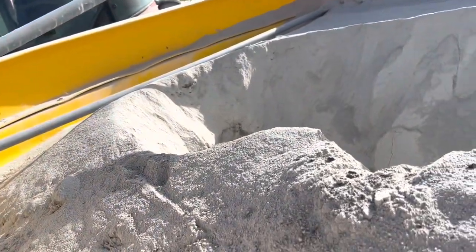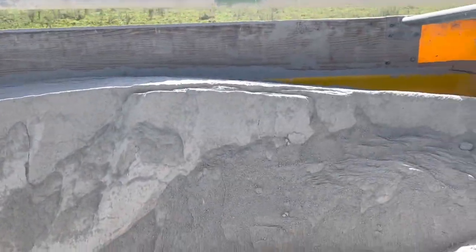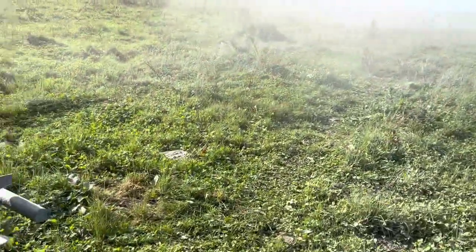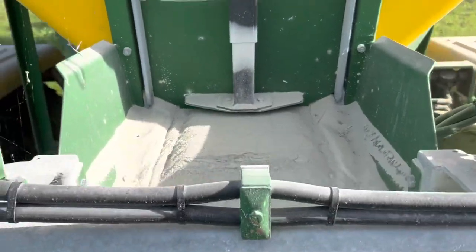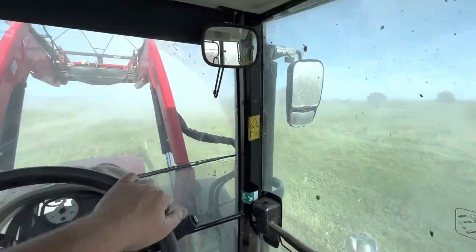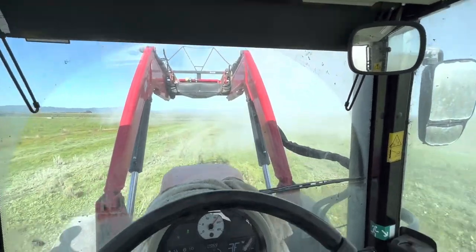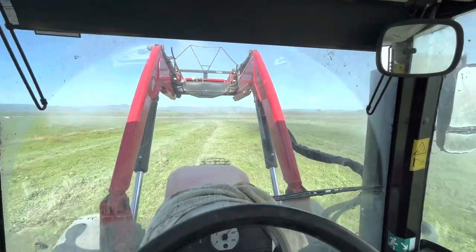Maize in the lime here. But that's alright, it's only one little bit. Let's see how it's coming out. Make sure we've got no blockages. It's coming out good. Sweet. That's another paddock done. Alright. I think we should be able to do another three, maybe four paddocks with this load. Should be able to do the next four easily because they're a lot smaller paddocks.